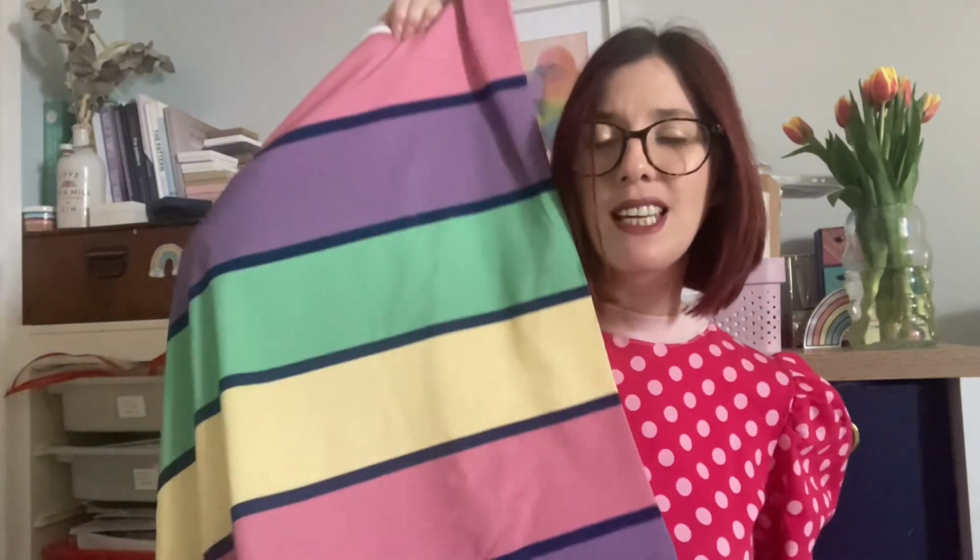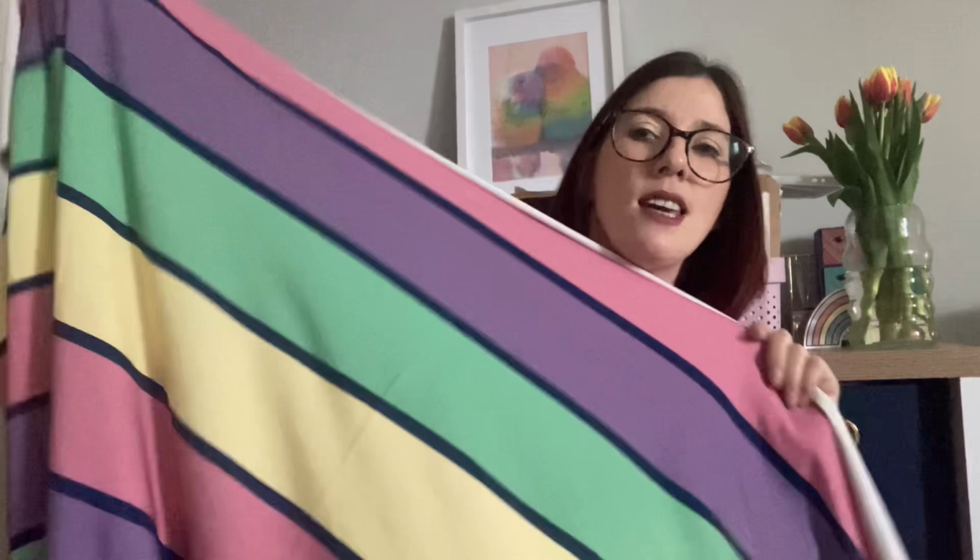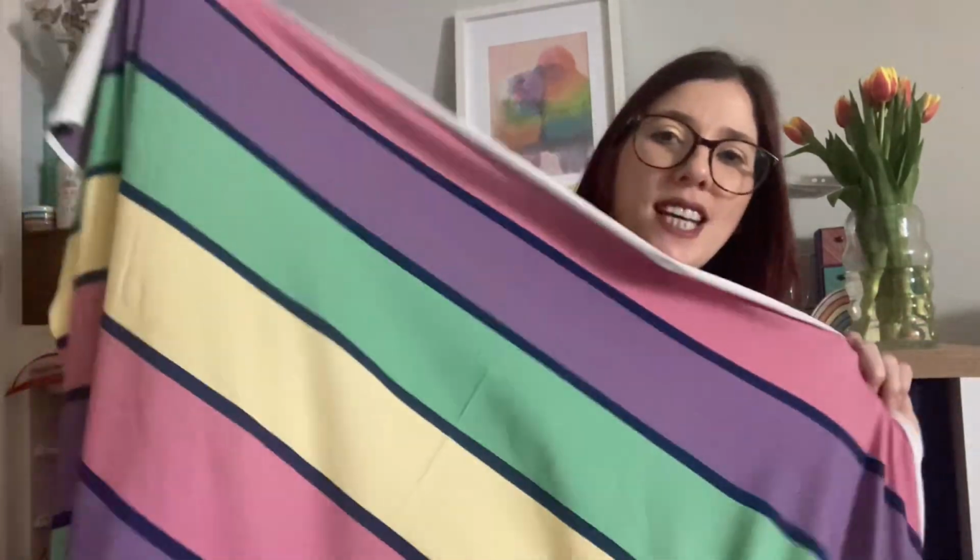They're like pastel-y. They're absolutely beautiful, and I think they go so nicely together. Both Ruby and Lola would like me to turn this into a jumper for both of them, so I'm probably going to use the Nina Lee South Bank sweater pattern for both of them, and I've got enough of this fabric to turn it into a South Bank for both of them. It's quite a lightweight jersey, but yeah, I think they're going to really enjoy wearing it.